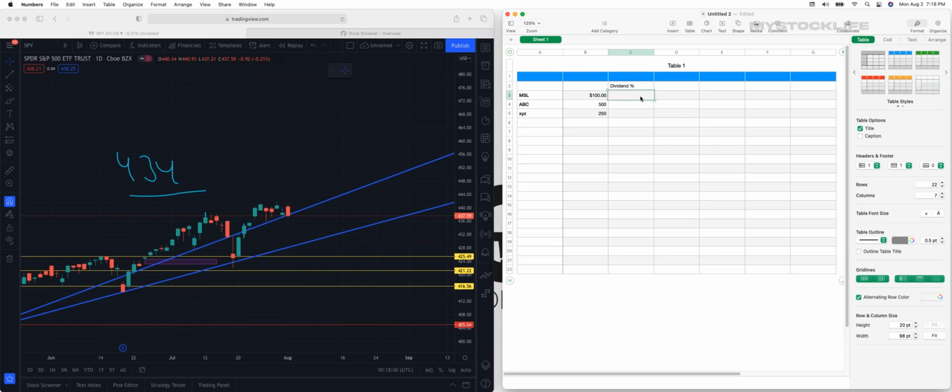These go from 1%, some are 2%, some are 3%, some are 4%, and there are dividend stocks in the market that pay up to 6-7% per year. The higher the dividend percentage, the slower the stock price goes up. I mean, it goes up obviously, but not as fast. Lower dividend percentage, the stock price goes up much faster. Let's say this MSL stock is paying 3% per year. This stock is paying maybe 2, keeping round numbers, and this stock might be paying 4% on an annual basis. Okay, and so now you have a portfolio.